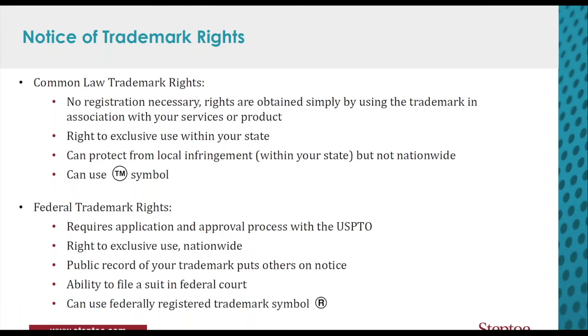I briefly mentioned before that even though it's not on the slides, you can register your trademark with the state, but a state trademark registration does not give you the right to use the R symbol. You can use the TM symbol for state trademark registration, and as I mentioned, it only protects your trademark in the state where you register it. So even though it's a little less expensive and probably you can get it a little faster, if you go through the process, it's more beneficial to do a federal trademark registration.